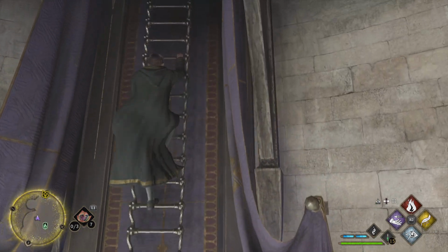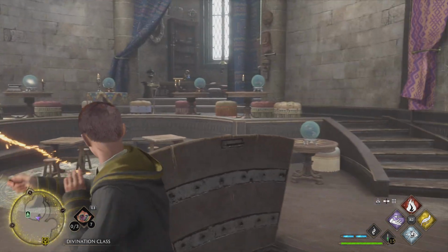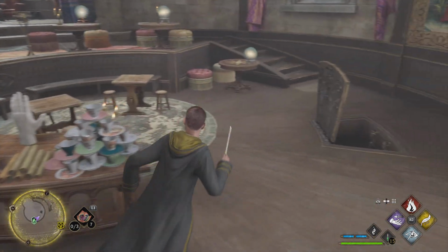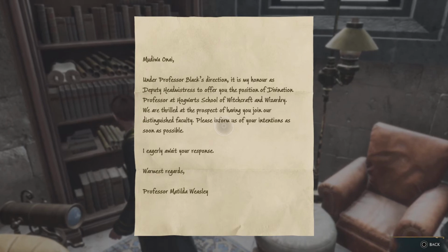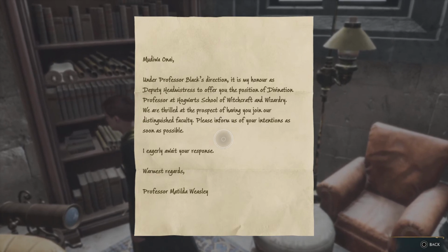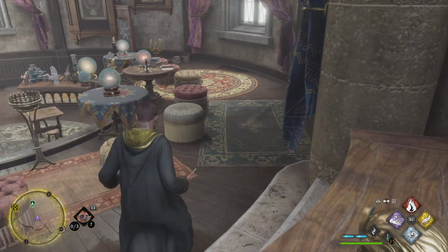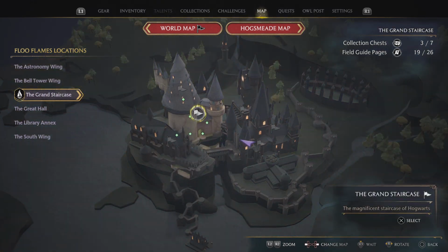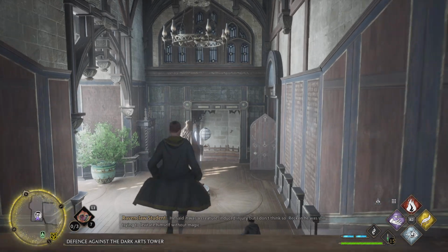Let's see. Now, under black directions, my owner's front office's position of divination. Okay. Whoa! You came out of nowhere. Revelio. See, okay, let's go here. This is where I've seen a lot of stuff. He said it was a creature-induced injury, but I don't think so.